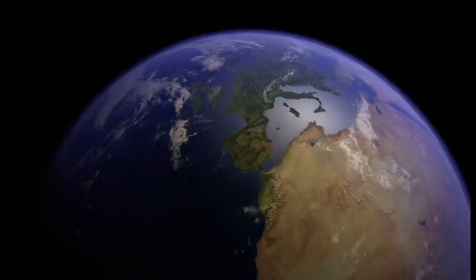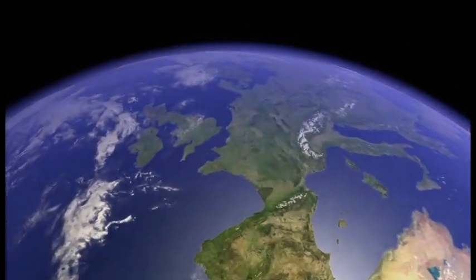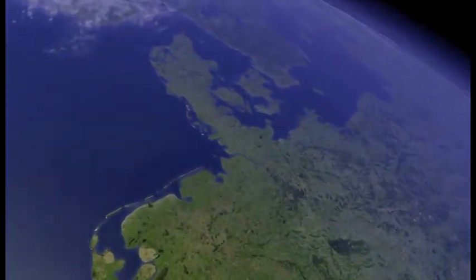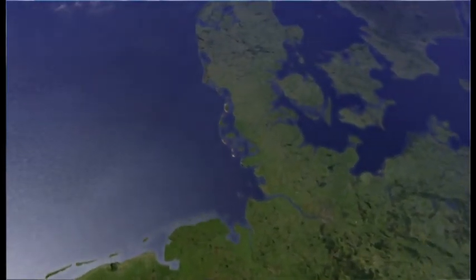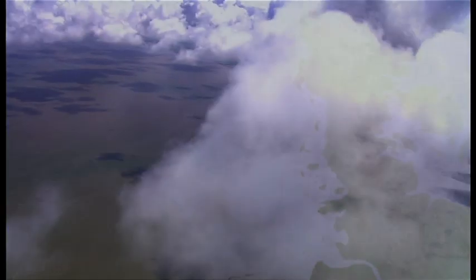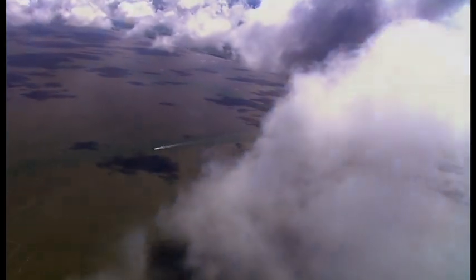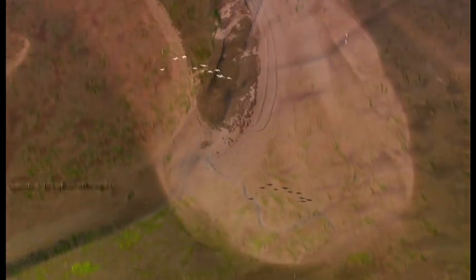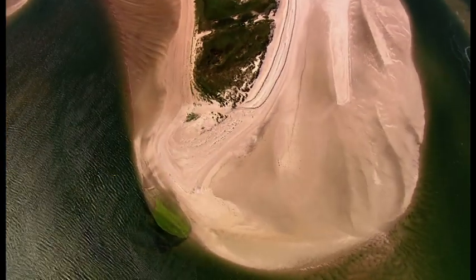You don't have to venture far to find paradise. It lies right on Europe's doorstep. Come and discover a world as you have never seen it before. So unique that it was declared a World Natural Heritage Site.